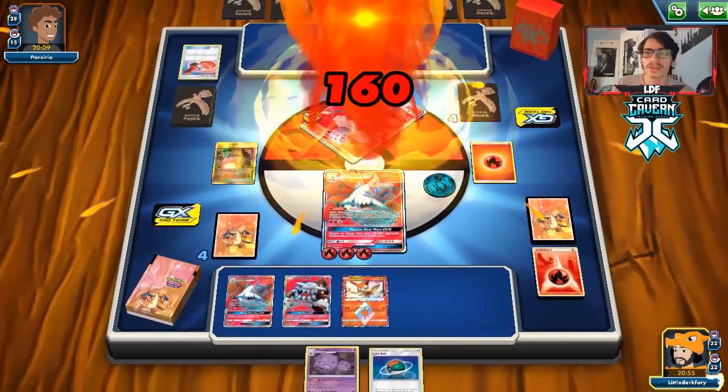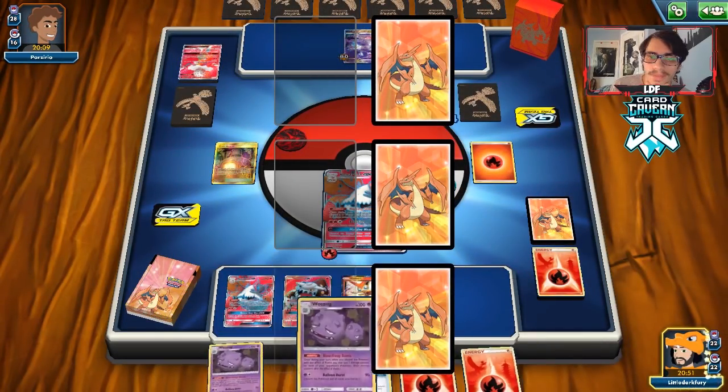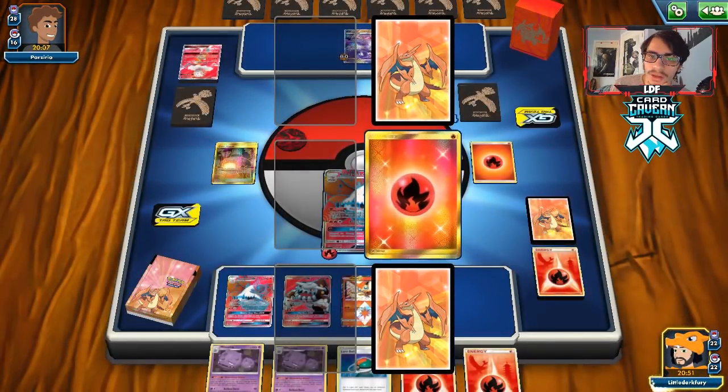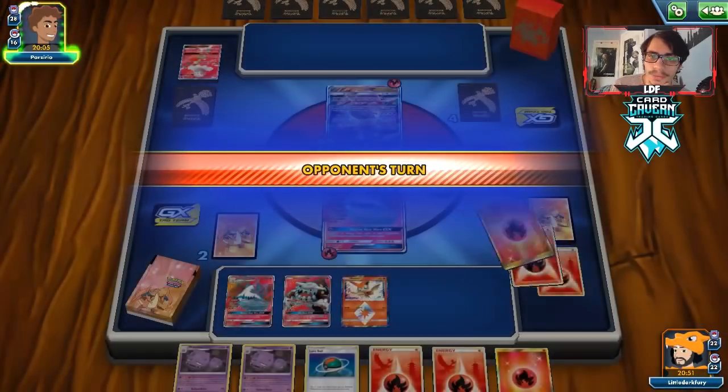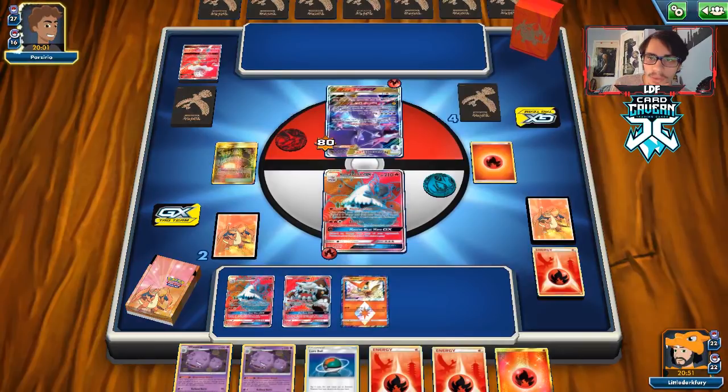Okay, so hopefully we can get something good off the prizes here that might help us. It helps if we can get a Roxie. No more energy. Okay, that's fine. They don't have B-String anymore. They have to rely on Welder, Blacephalon. We have 210 HP, so we are above the damage of 200. So, I mean, it's not looking very good for them.